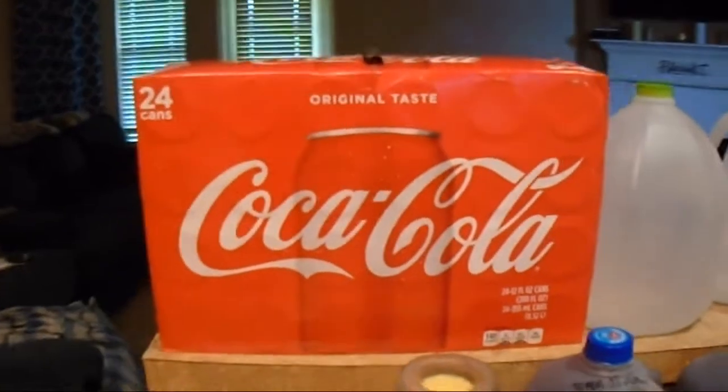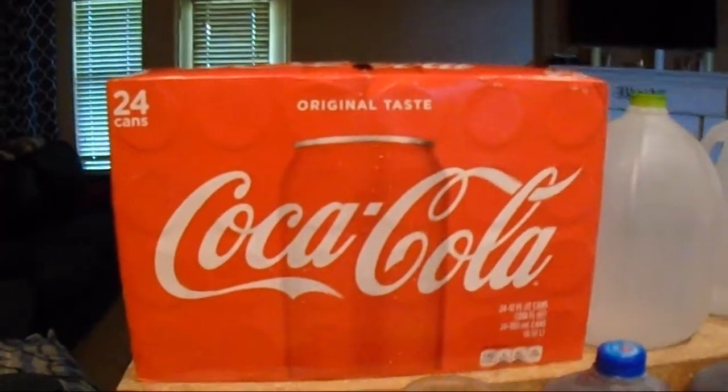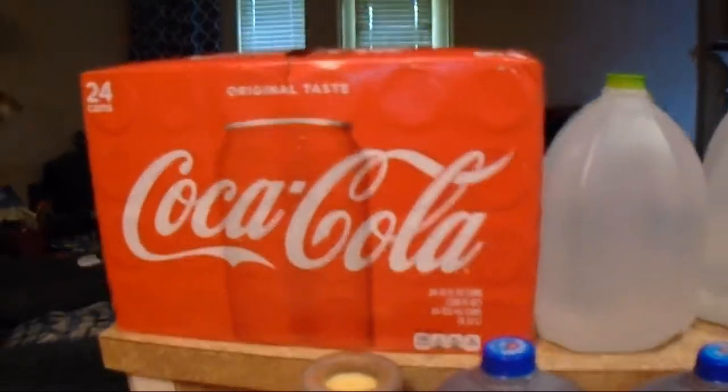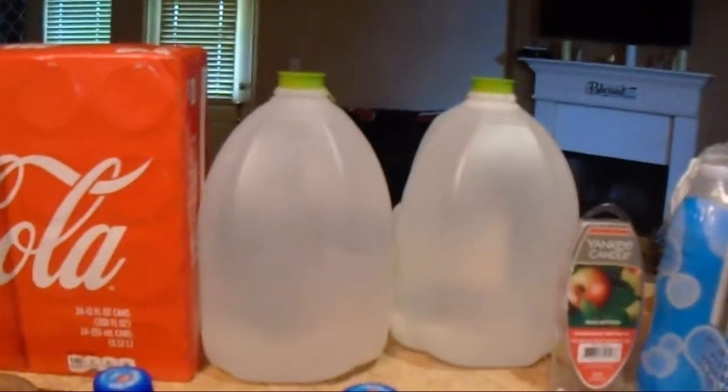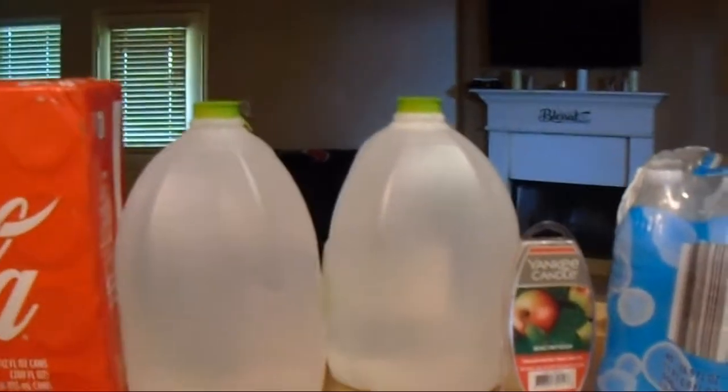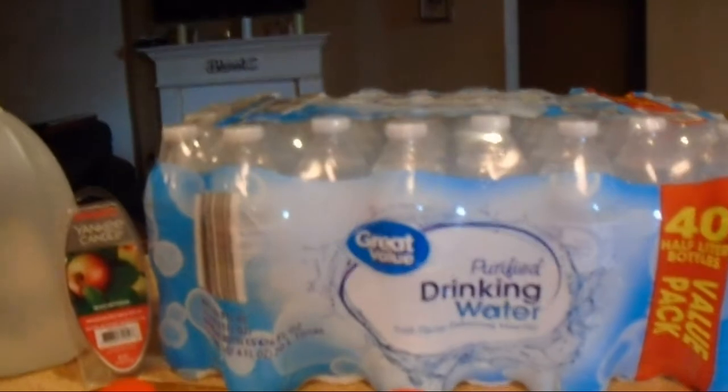So we get a case of Coke. Right now Walmart has that on sale for $5.98, so jump on it. I have 2 gallons of water. I thought I had 4. I'll have to go look in the car. If not, I'll just pick up some more later. Of course, a case of water.